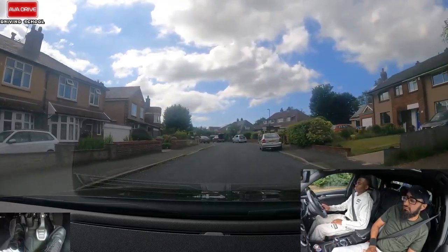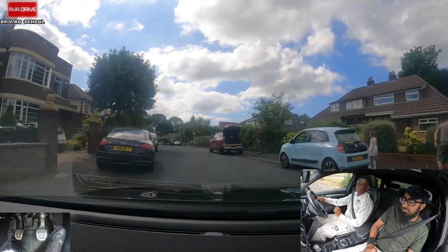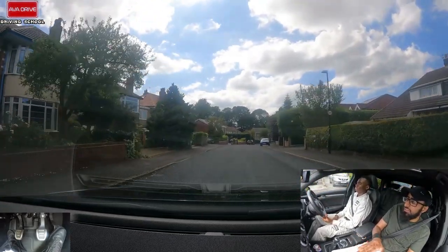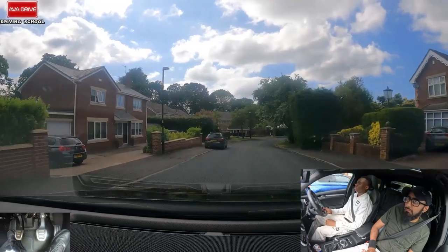Take your foot off the gas, take your foot off the gas. So remember, when changing gears, you don't what? Accelerate. You get that? So whenever that clutch is going in and out, you shouldn't be accelerating when changing gears. Ease off, following the bend to the right.